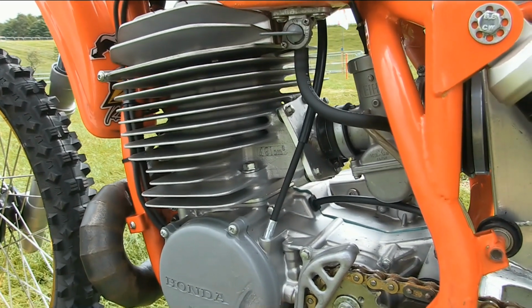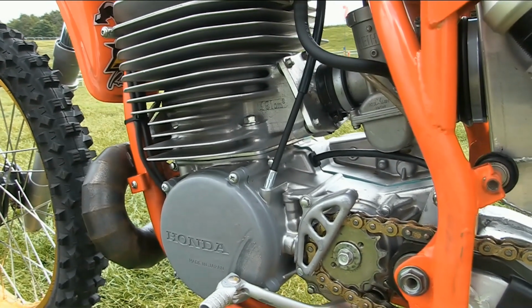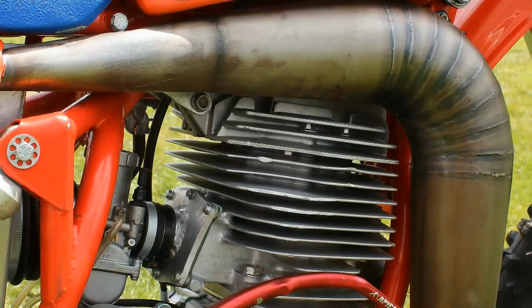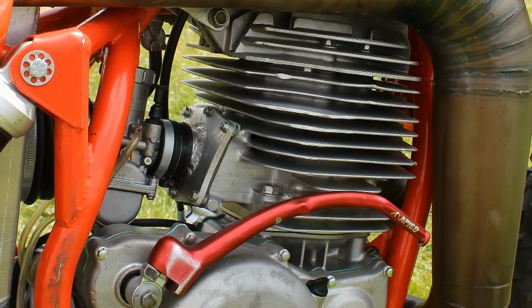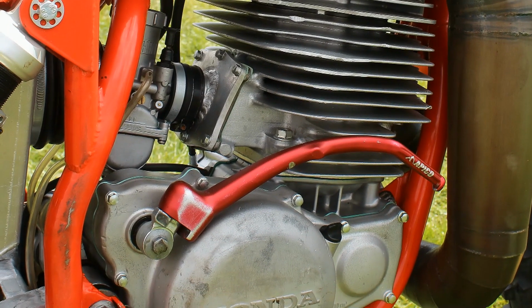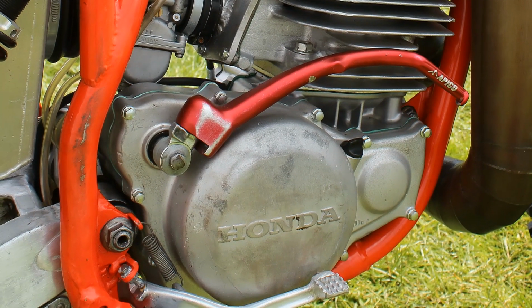Now, as far as I'm aware, there's not been any modifications done to this 500cc engine, because even in their stock trim, they'd still scare you shitless if you snapped that throttle open far too quick. And as I remember, I'm sure that these were the last of the big air-cooled CR500s, and Honda then turned to water cooling in 1985.